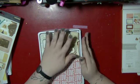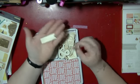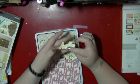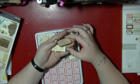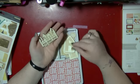Also, you do get wood veneers in this set, and you get 17 wood veneers. Some of them are just plain, like these ones. Others are printed, so these ones say hello, little joy. Oh, love those little people. That lovely camera. Home Sweet Home is probably not going to be used in my travel album.